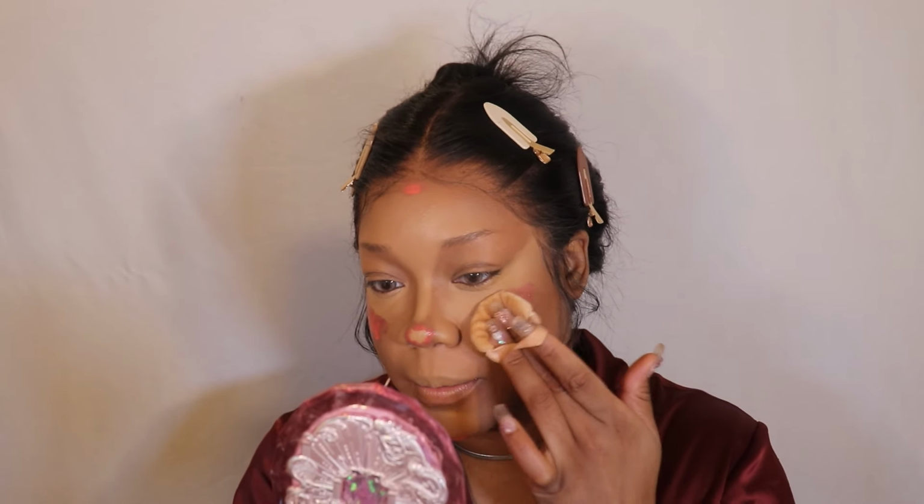To blend that out, going to go in with the opposite side of my powder puff that I used earlier and just tap, tap, tap that around my face to really blend that out. Going back in with more NYX Bear With Me spray to set what is currently on my face.